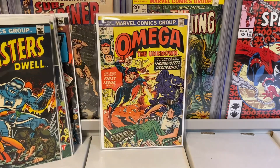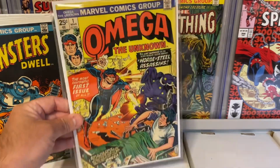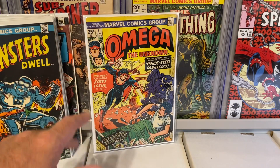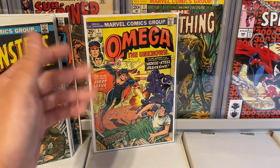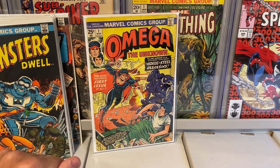We got Omega the Unknown, issue #1. It's kind of a mid-grade copy. It's got some staining. It's got a little chipping going on. But I didn't have this one in my collection. I've been picking up a lot of #1 issues, Bronze Age stuff. I just recently got that Iron Fist #1, and I have a handful of other books in my collection. But I didn't have the Omega the Unknown.